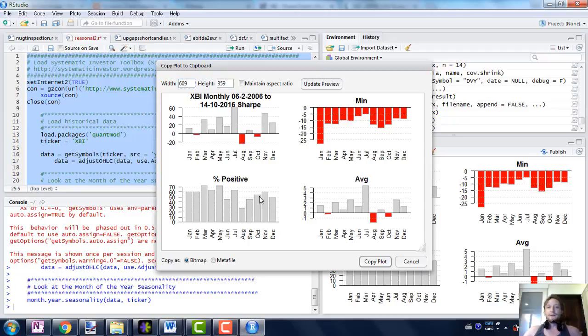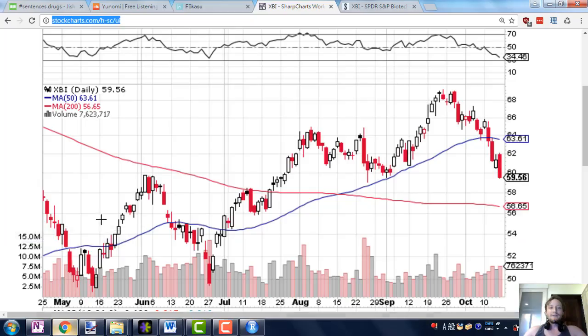But if you look at the seasonality, you'll see that some months are clearly stronger for XBI. If you're going to make any investment, you're going to want to go with the Sharpe ratio because that's the best idea of a risk reward for a certain investment or short position. Now, October has a negative Sharpe ratio based on the past 10 years of data, and so does August. So those are the best times to look for those tops and take advantage of a possible decline.